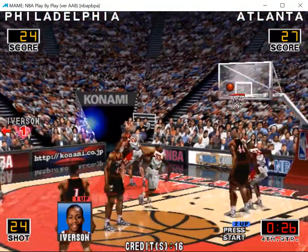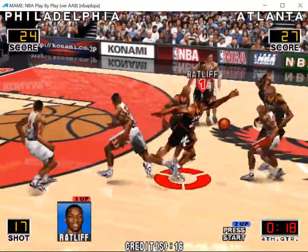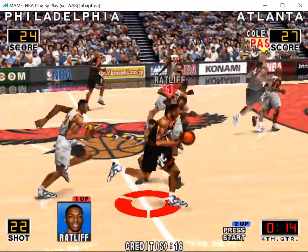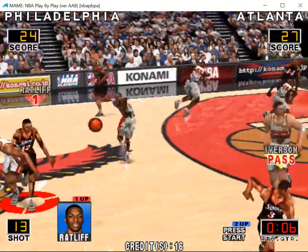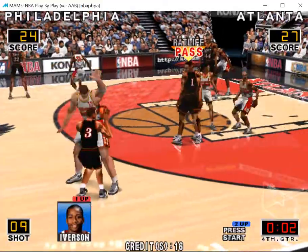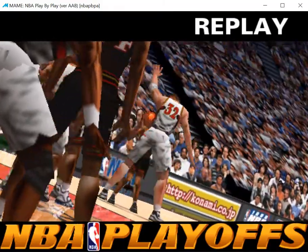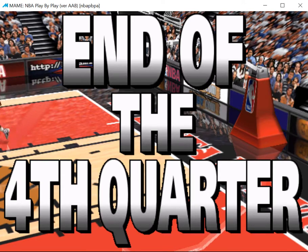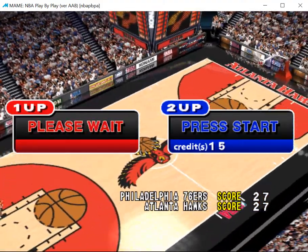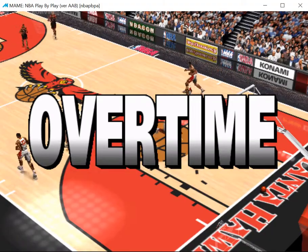We look at the three. Matumbo gets the rebound. Corbin. Intercepted by Leo Ratliff. Turnover. Allen. Ratliff. Final shot. Incredible shot by Iverson. He's right on the money. End of the fourth quarter. Here we go. Check it out. We make the overtime.